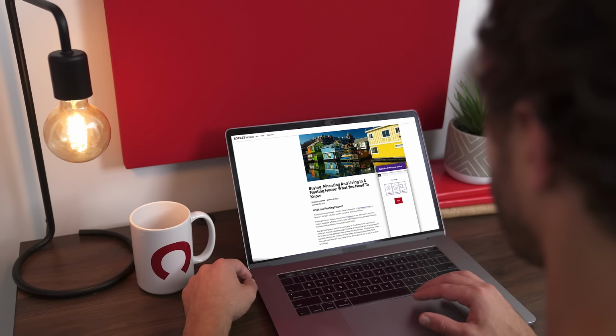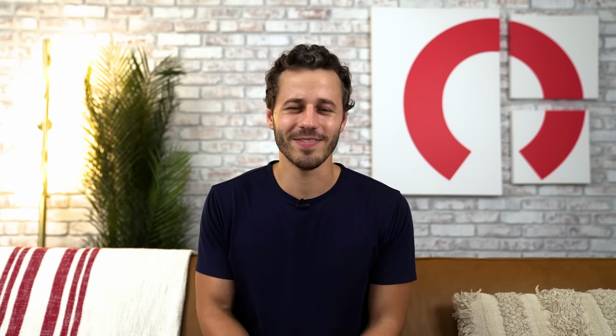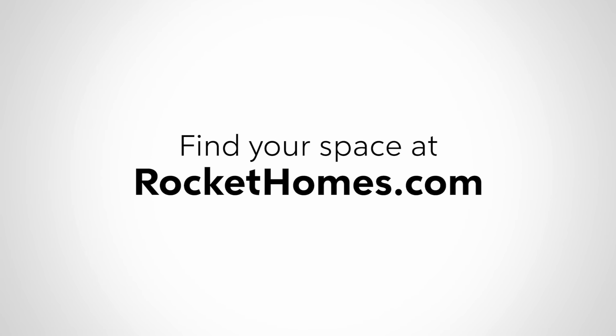If you love the water and all related water sports, and you live in a city that's expensive, do a little more research into floating houses. It might just work. But if you're not sure that the floating life is right for you, check out some waterfront properties on Rocket Homes.